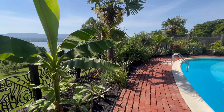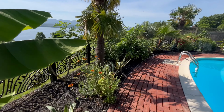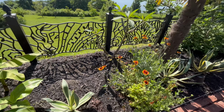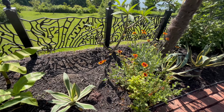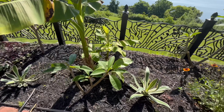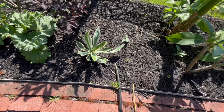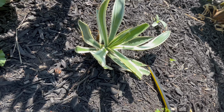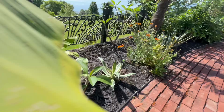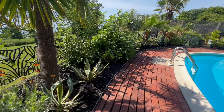And then just more things mixed in. I've had a huge problem with rabbits eating everything. They've just devoured almost everything but the zinnias that I've put in here. They've even gone after some of these. That's an Americana, and they've been chewing on them. It's just driving me crazy, the rabbits.